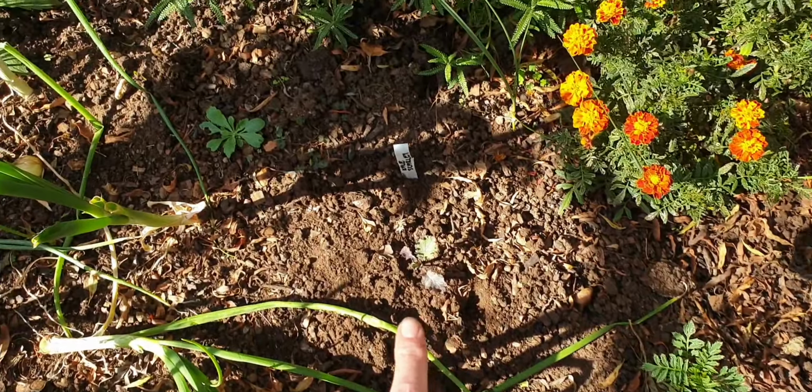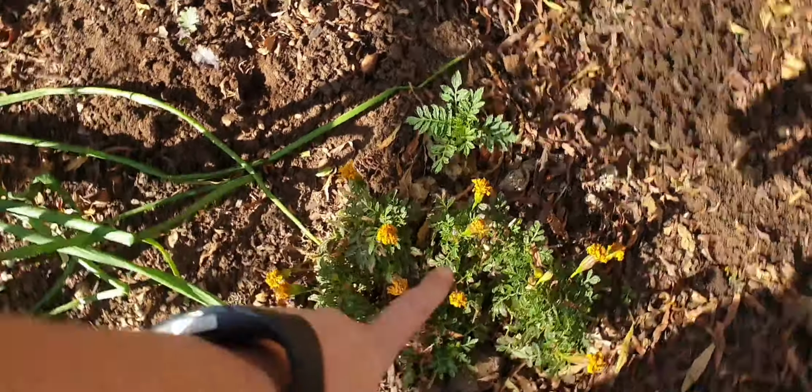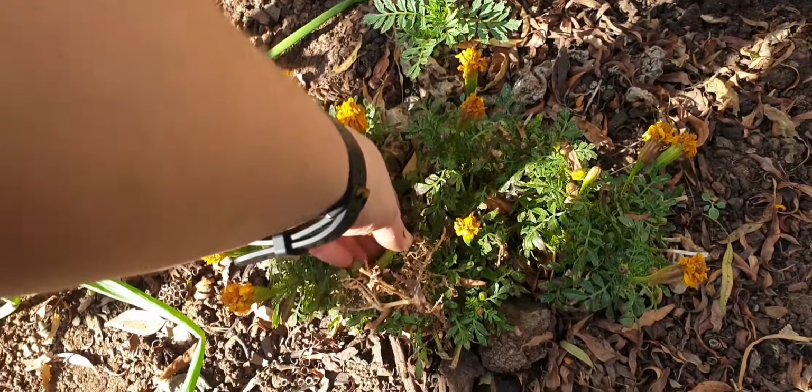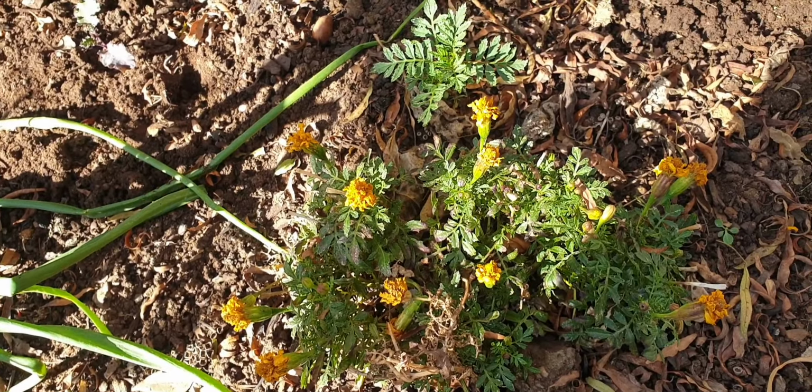Over here we've got a scarlet kale. I've also just planted that out. And here are my yellow marigolds, and I know they're looking a little bit worse for wear, but I'm actually trying to save these seeds because I really did fall in love with the bright pops of yellow in the garden.